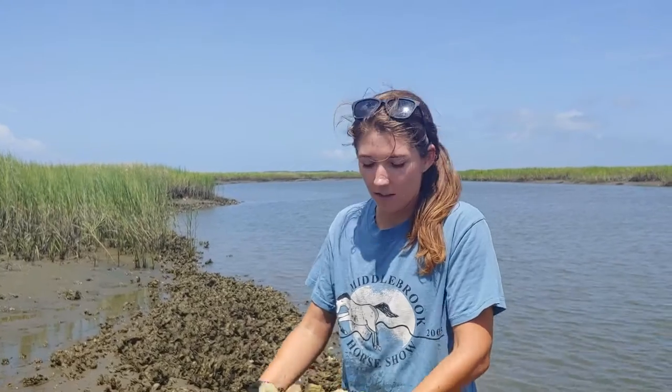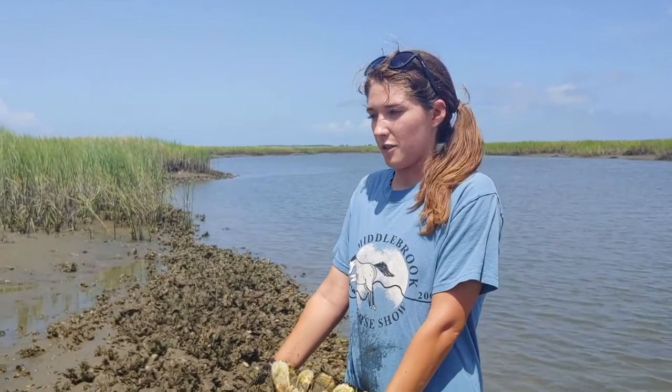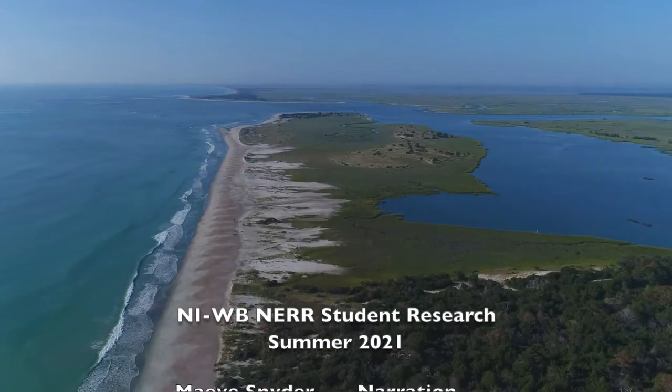So being able to set up a long-term monitoring system for the health of the oyster reefs in the reserve is really important.